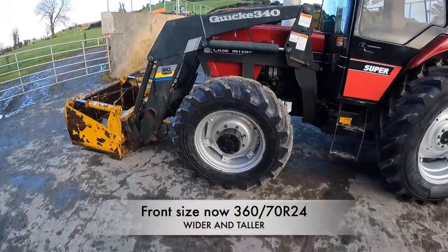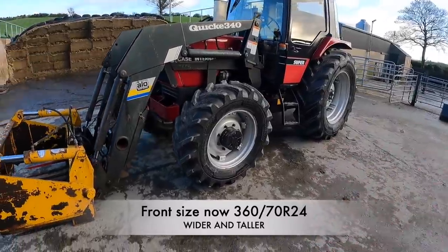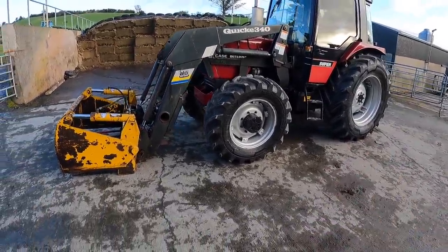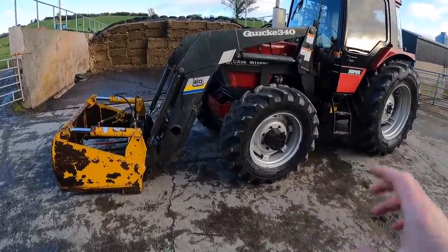The front tyres were different. The front tyres that were on before were a struggle to get off, they were quite rusted. We sanded them down, used a wire brush on them as well, on the angle grinder, and we cleaned them down as best we could, but we still put in a tube just to be on the safe side.